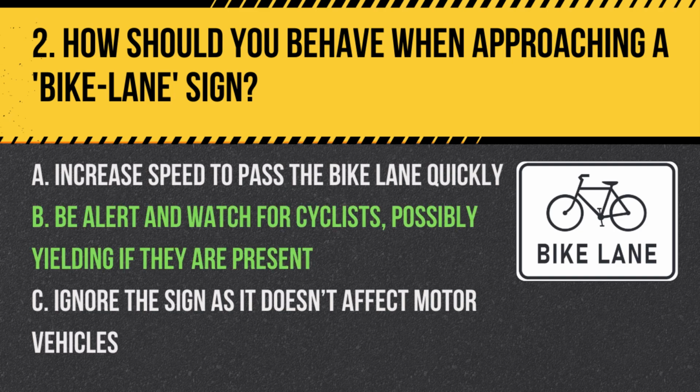Answer: B. Be alert and watch for cyclists, possibly yielding if they are present. A bike lane sign indicates a lane designated for bicycles, and drivers should be cautious and respectful of cyclists' right-of-way.